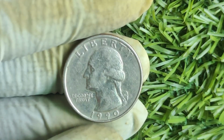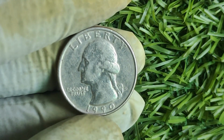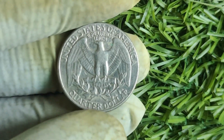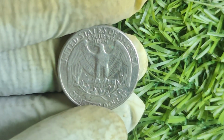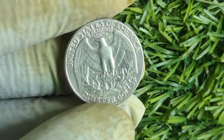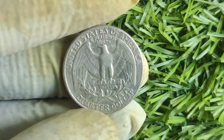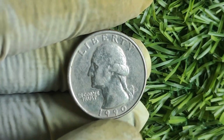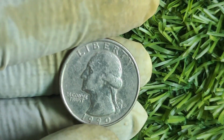Whether it's its rarity, unique minting errors, or specific conditions that set it apart, by the end of this video, you'll know exactly what to look for in your coin jar. The 1990 D quarter is part of a larger series, but what elevates this particular coin to legendary status is a combination of factors. First, its mintage.